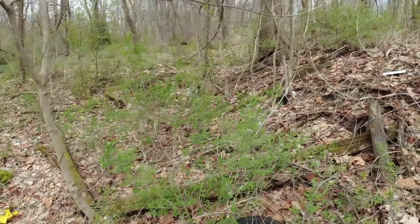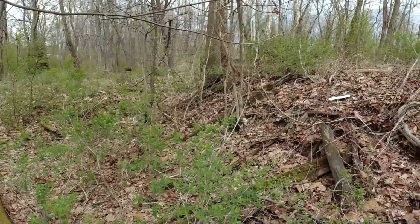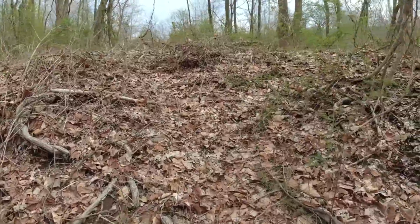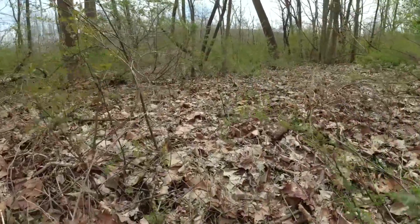Scouring this area, I'm coming across piles of ties and or timbers. They look larger than railroad ties. It may have been part of the building, but they're just laying here on this embankment. So walking this embankment brings us back up to the floor level of the building.